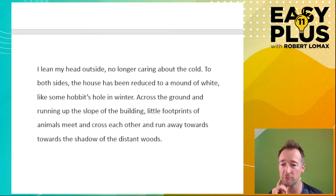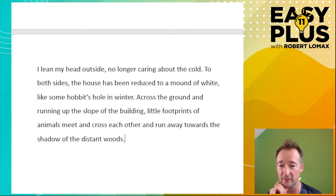"Across the ground and running up the slope of the building, little footprints of animals meet and cross each other and run away towards," you see. Read aloud so you spot these things. "And run away towards the shadow of the distant woods." And that's quite a nice place to end. We're leading into the distance as the shadow mystery.